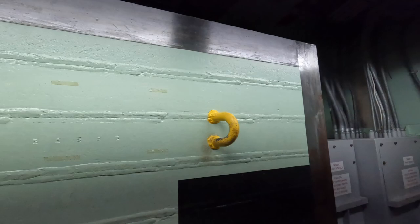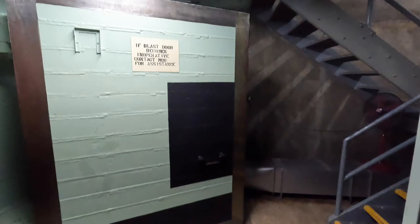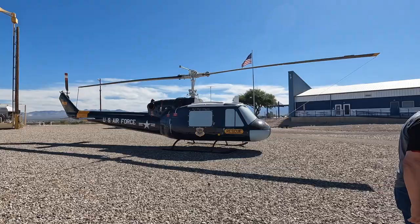See the big machined plate all the way around the door, and it lies into that plate there. And here's the last one to the outside, and again, you've got that machined plate going all the way around the huge door. And there's the door frame. Pretty cool. Let's get out of here.